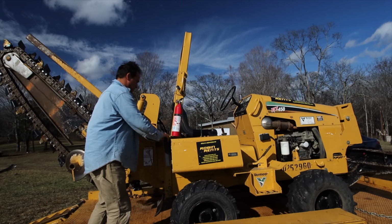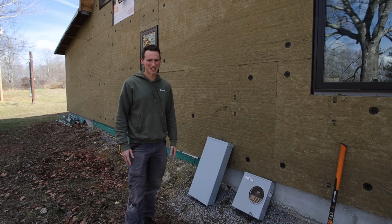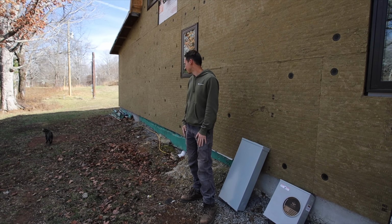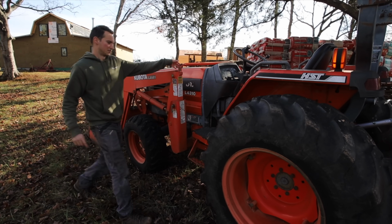We already rented a trencher for the weekend, and unfortunately, it just rained all weekend, so now we just have a few hours to get this trenched. We also want to dig a trench for our septic tank, so we're gonna be doing that too. We're just gonna go ahead, start moving stuff out of the way, and get trenching.